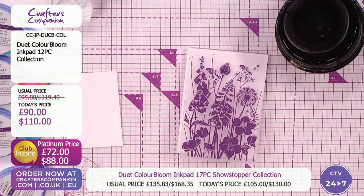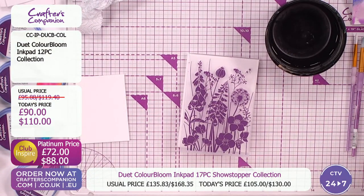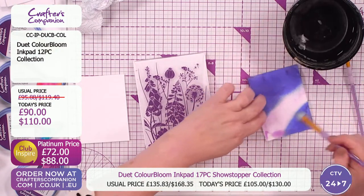Am I going too quick for everybody, by the way? No, not at all. We can always recap. We've got 2 hours, haven't we? I want to see more. Yes, we can. Go faster, Leanne. Go faster.